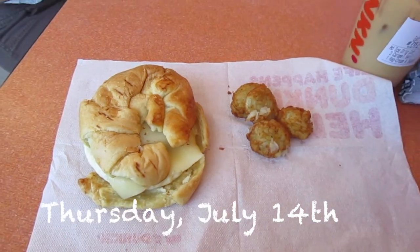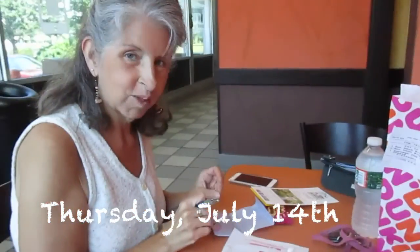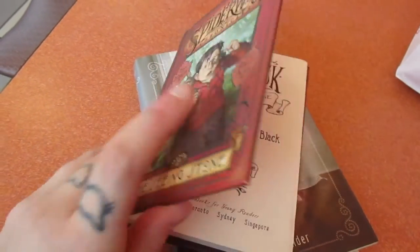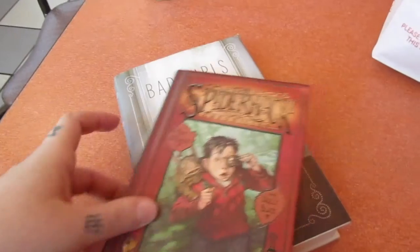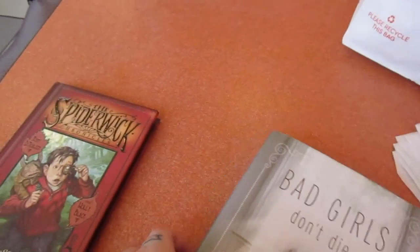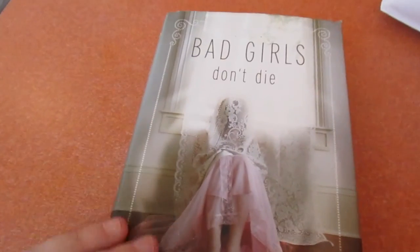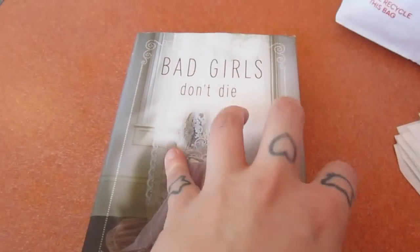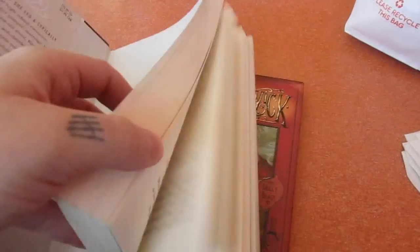The next morning on our little trip before we went out again, we got Dunkin' to grab some breakfast, and then I'm showing you guys the books that I got the first day. I got the second book in the Spiderwick Chronicles, which was really cool. I didn't go looking for Spiderwick, and I also got a hardcover of Bad Girls Don't Die. I absolutely love that series. It's got a little bit of wear and tear in it, but that's okay. I like having books in hardcover. They feel a little more durable.